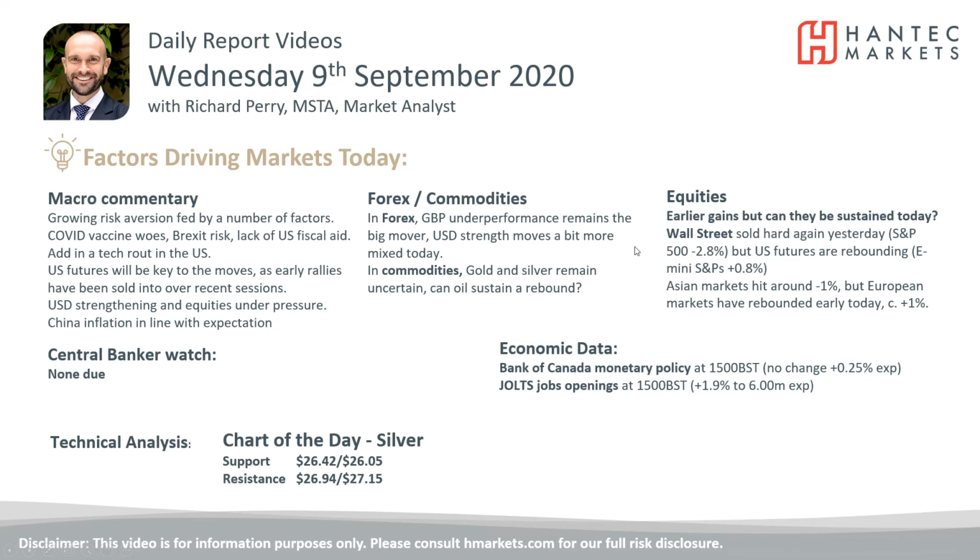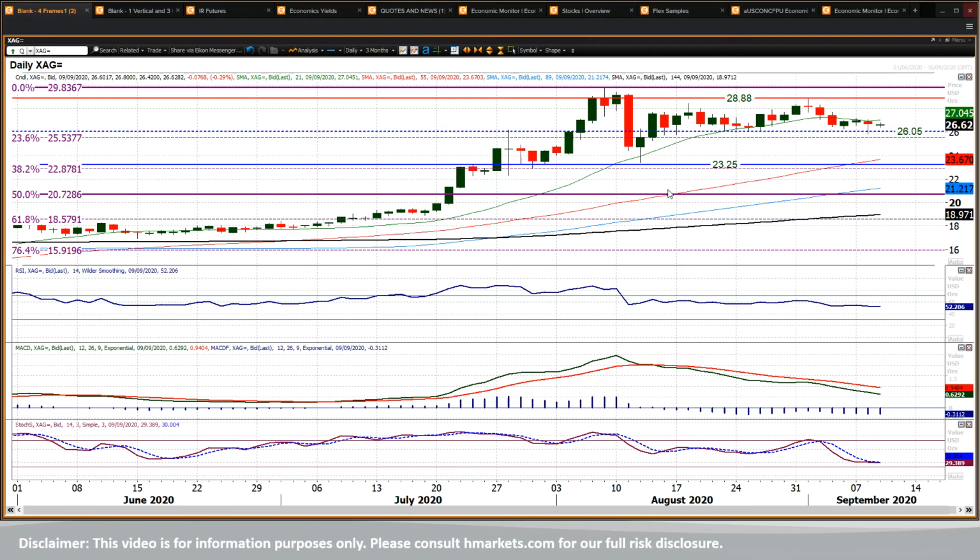Now, my chart of the day is silver. We've seen repeatedly silver and gold testing key support levels in recent sessions, but those levels keep holding. And again, what we saw yesterday was silver testing, or actually breaking on an intraday basis, 26.05 key support, those late August lows, but holding that move into the close, rebounding into the close. Only a small negative candlestick in the end, but you can see that there is a negative drift we are beginning to see through momentum indicators.